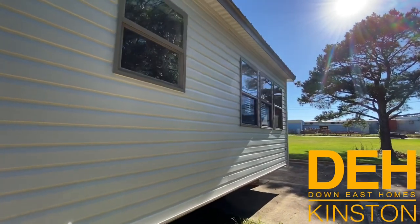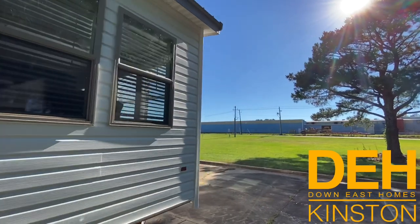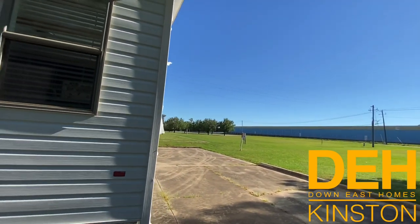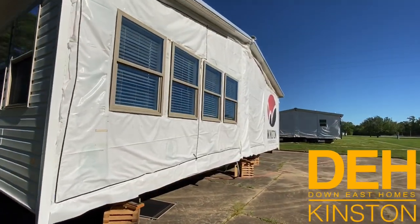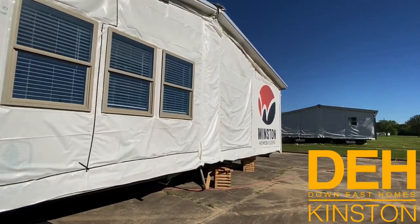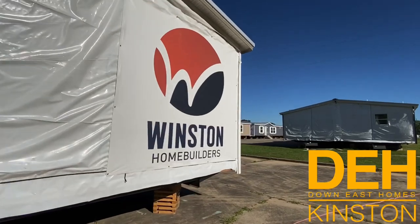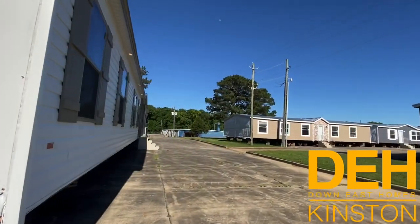So guys, I wanted to show you this back of the house. We have some windows here for a special room we'll get to in just a minute. All right. Another set of windows right here. Again, this is a Winston home. And we're out of Alabama.